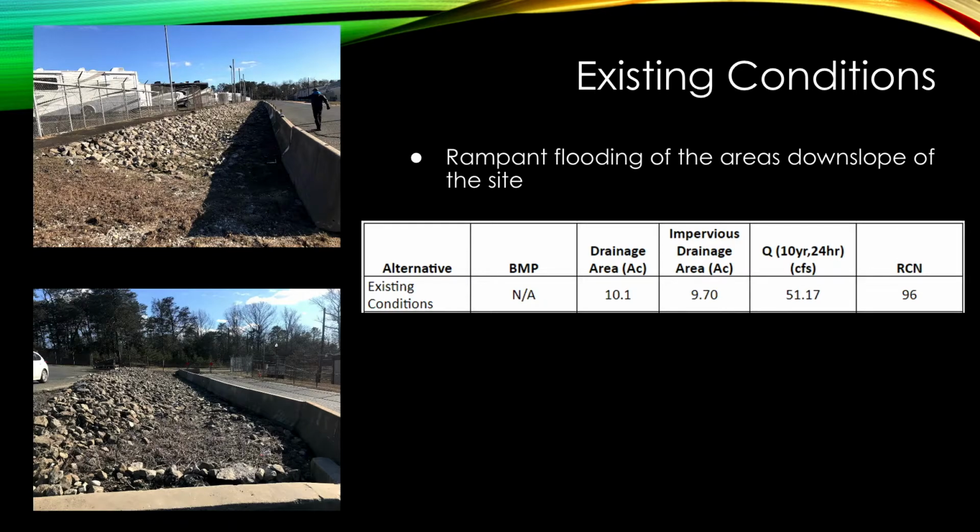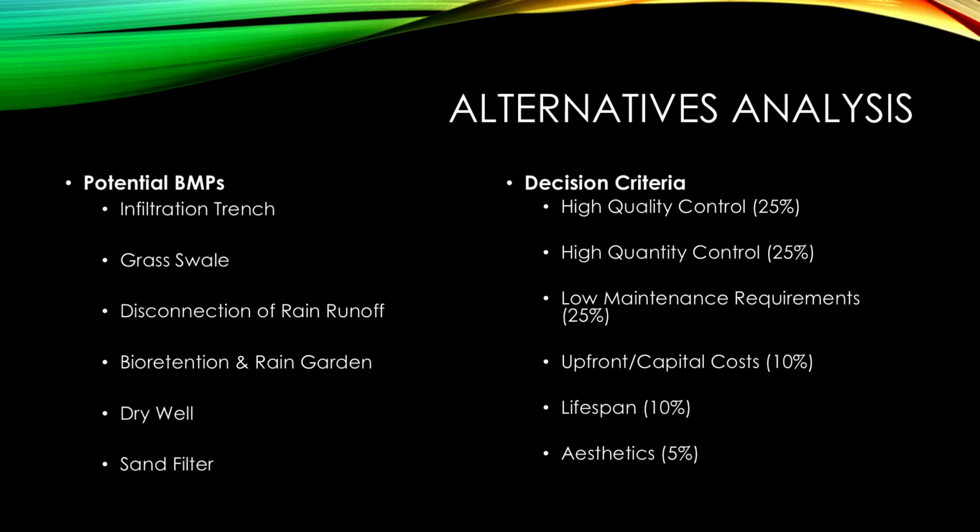Consequently, the building's areas downslope of the site are often flooded during storm events, causing leaks and endangering electrical boxes. However, allocating funds to improve the stormwater management of the site can not only dramatically improve these issues with water quality, but also improve the quality of runoff entering Fort Meade's surface waters and help the client achieve its MS4 retrofit requirements.